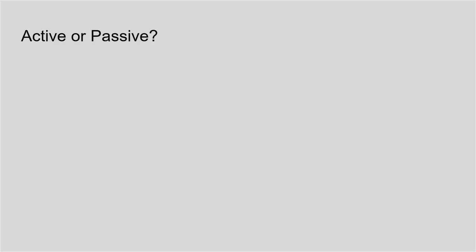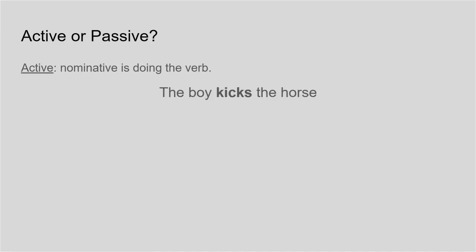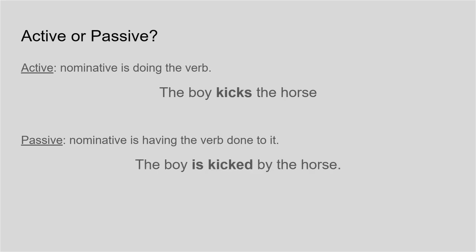So, active or passive? Well, active verbs are where the nominative is doing the verb. So the boy kicks the horse. The boy is the nominative, he's doing the verb. A passive verb is when the grammatical nominative is having the verb done to it. So the boy is kicked by the horse. The boy is still nominative, but his role has changed. He is now being kicked by the horse. He's sort of taking on the action. He is passively accepting the action, hence the name.